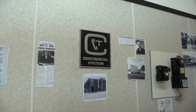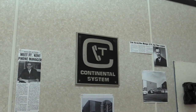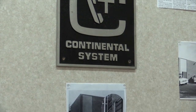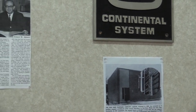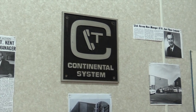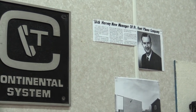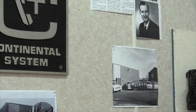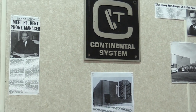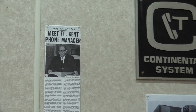Okay, this section here down talks more about Continental. That's the original sign from the new building that was built in late '64 and opened in 1965, just in time for the conversion. And so we have the new phone manager, who was from Continental, and then eventually Dick Harvey became the manager after the conversion was completed. But we have the original sign, and that again came from Dick Harvey. And when Continental left Fort Kent in 1986, Dick also left the company and retired, so he brought the sign home with him. So that was really nice. That made a real nice connection from the old company into the new one until they converted.